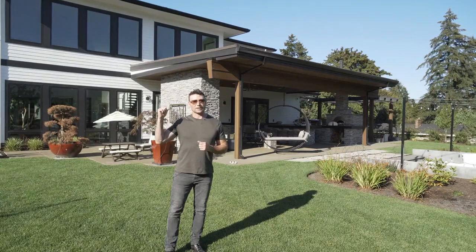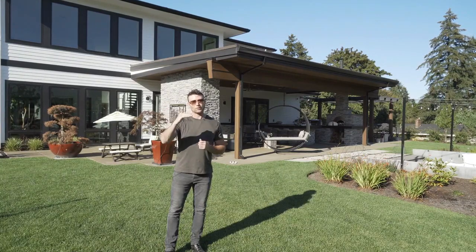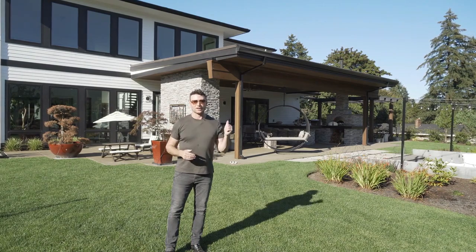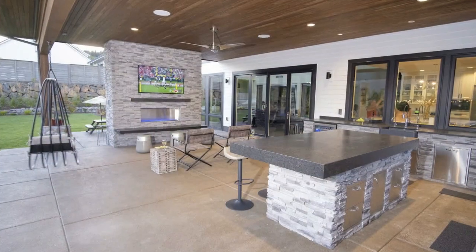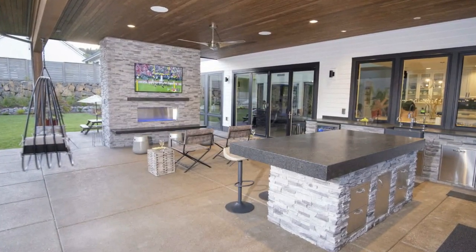Now look at what we have in the exterior. We have this beautiful lean-to style structure, but it's clean. It's very modern. You have the fireplace. It's very clean. It's linear. It's not a box. It's linear. It's clean. And those are the things that you want to think of.